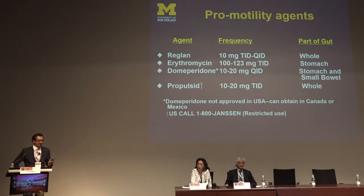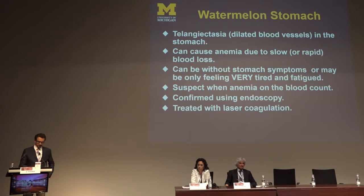And the treatment is one of these medications. These medications are agents that increase the motility of the gut. They try to push the food from the stomach into the small bowel. And all these medications are available, and they need to be given by an experienced gastroenterologist or a rheumatologist.